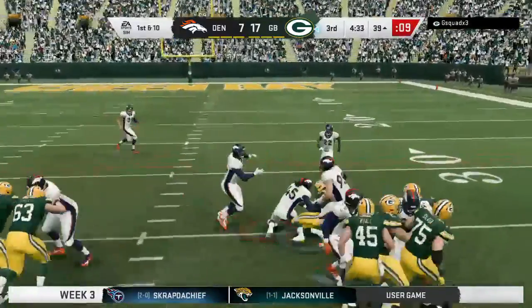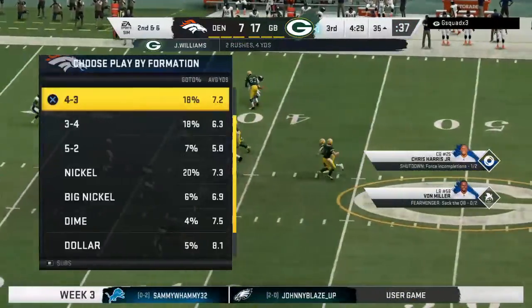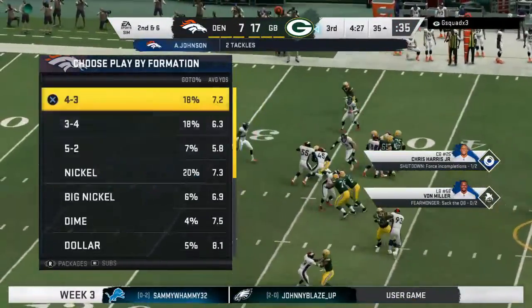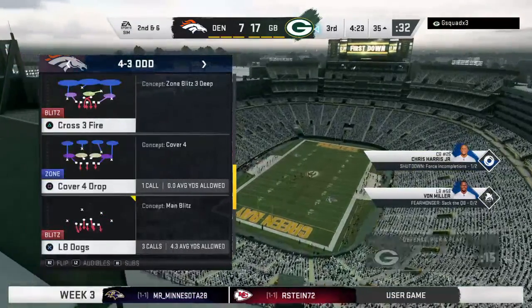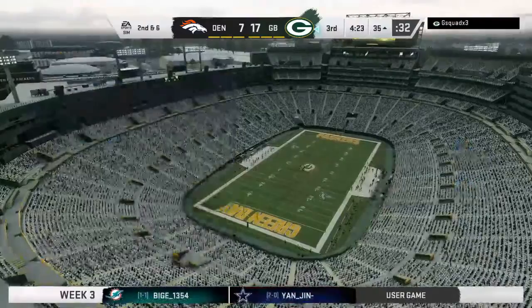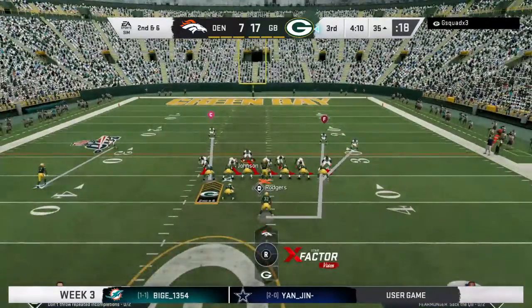Rodgers gives this to Jamal Williams. And he'll get 4 here down to the 35-yard line. 3rd quarter and you've got the lead. You're not ready to go into that 4-minute offense to close the game out, but a running game can really benefit your team right now. Following the pickup of 4, here's 2nd and 6.